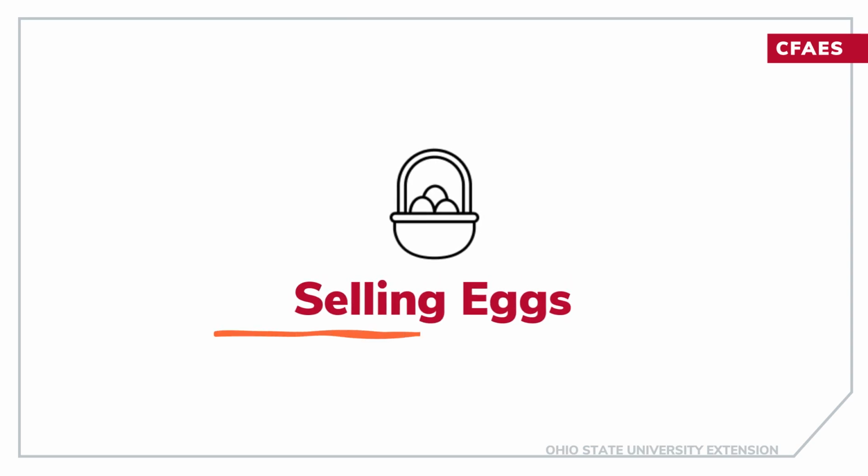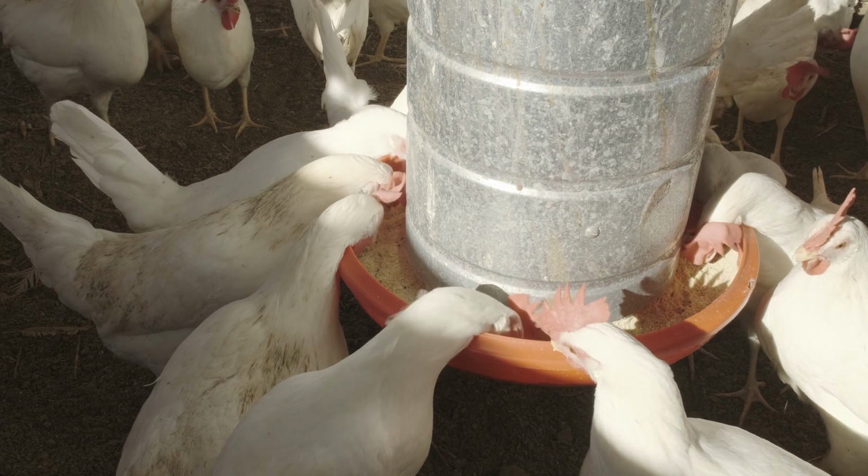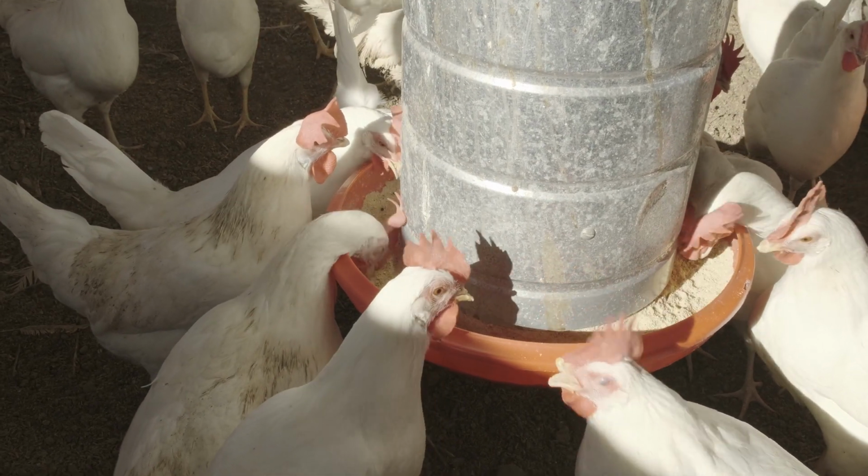Eggs have their own unique laws, and what you need to do depends on how many hens you have and where you want to sell your eggs. If you have 500 or fewer hens, you can sell your properly labeled eggs from 3 locations without a license: on your farm, at a registered farm product auction, or at your registered farm market.